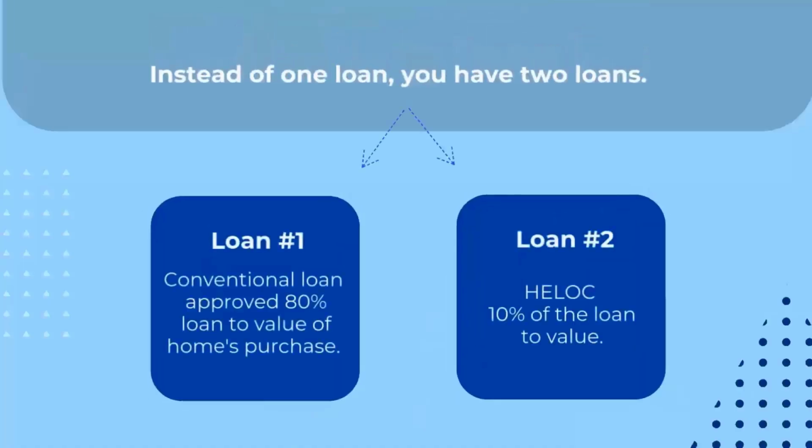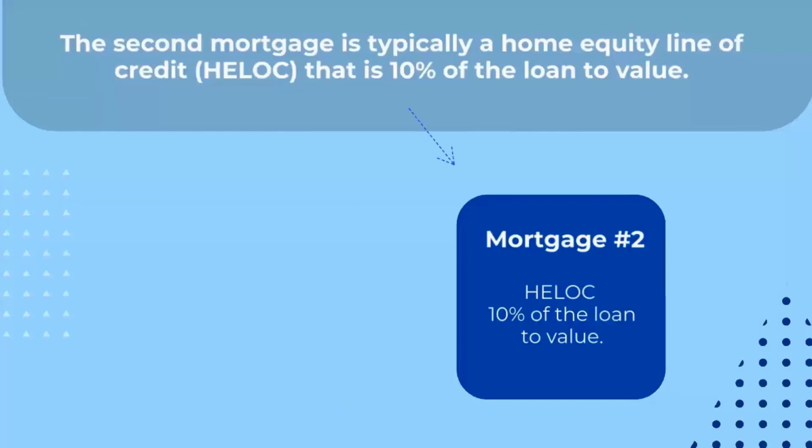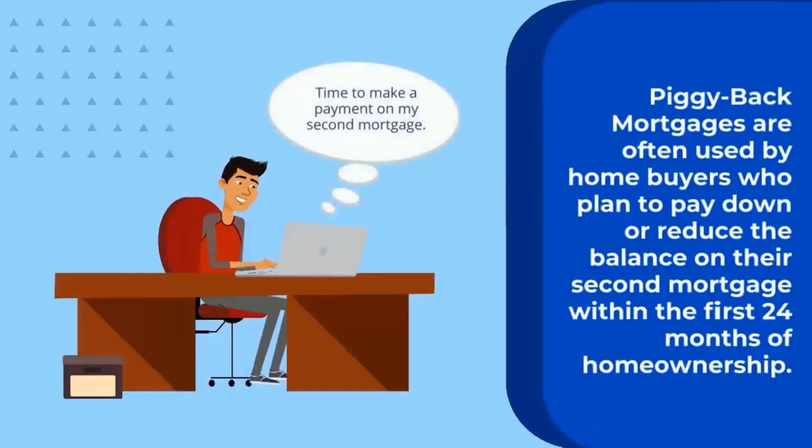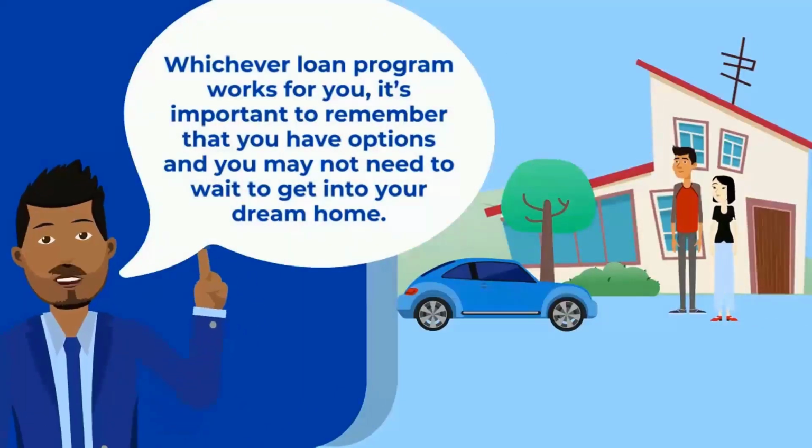Instead of one loan, you have two loans. The first loan is typically a conventional loan and is approved at 80% loan to value of the home's purchase price. The second loan is typically a home equity line of credit or a HELOC. That is 10% of the loan to value. Piggyback mortgages are often used by homebuyers who plan to pay down or reduce the balance on their second mortgage within the first 24 months of homeownership. Whichever loan program works for you, it's important to remember that you have options and you may not need to wait to get into your dream home.